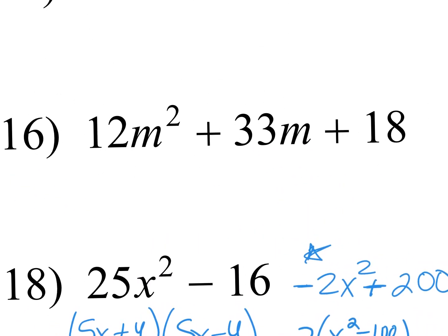All right, now this first one, if you just jumped into factoring and said a times c, 12 times 18, hopefully you would go, wait a second, is she really going to give us one like this big? I have to write all these factors out? Probably not. So in that moment, check to see, did I forget the GCF? Is this a perfect square trinomial that I could just figure out real quick? Is there a GCF between 12, 33, and 18? 3, good. So if we take out this 3, life becomes a lot easier.